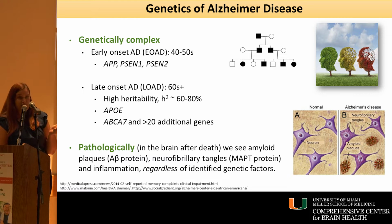A lot more patients have late onset Alzheimer's disease, so those are the complex disorders, right? Where all my musicians that don't really know what they're doing are playing together, right? There are multiple little proteins that are a little bit off. So that's my late onset disease. It's more complex, so we know a lot more genes there. And APOE is a major one, and then we have ABCA7 and over 20 more additional genes.